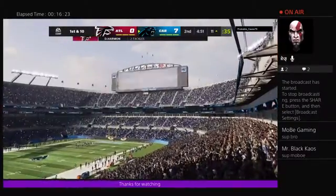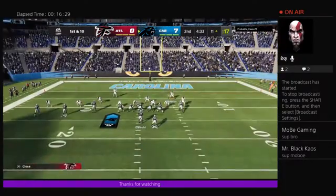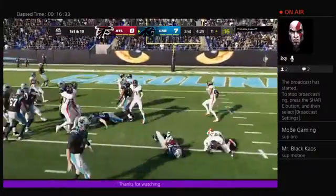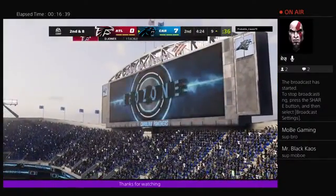Yeah, once more, strong running, excellent blocking at the point of attack. They've got a nice little drive brewing right here. Shotgun handoff now to McCaffrey. And he'll find his way down inside the 10 to the 9-yard line. Give him a couple on the carry there, 2nd and 8.